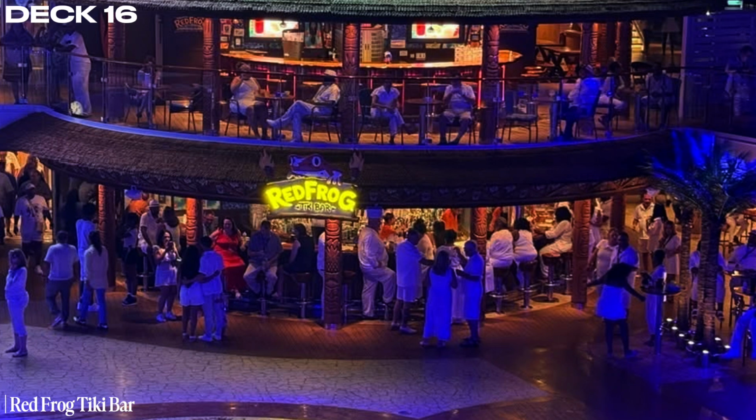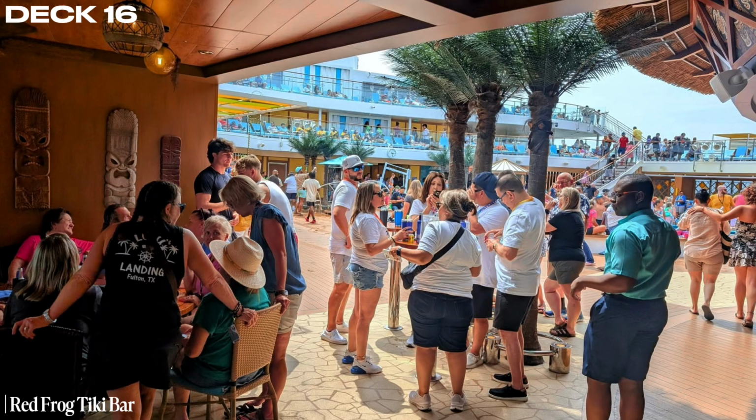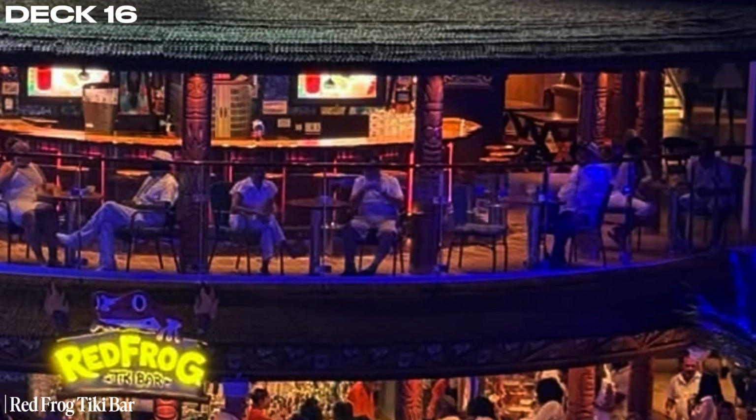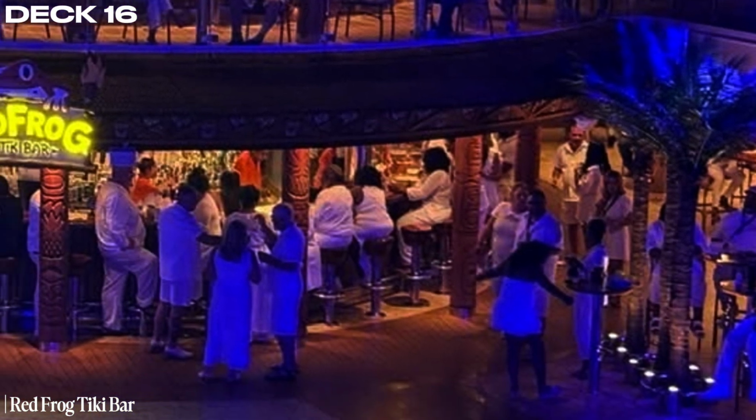It's good. And then of course you can never go far from a drink. There's a Red Frog Tiki bar that's downstairs. There's also one upstairs on 17 as well, but there's also one downstairs. So whether you want a frozen rum punch, you know, drink it poolside, or you want a cold beer, or you just want some ocean views. A lot of people just hang out here at the Red Frog. There's lots of fun. There's lots of vibe because there's a DJ, there's a pool, there's everything.